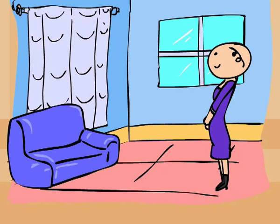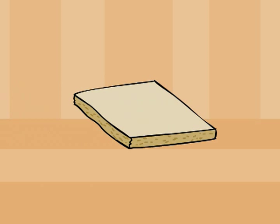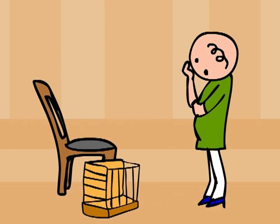You probably furnished your whole house without ever thinking about what your furniture is made of. Yet it can make you sick. Furniture can be built with particle board or press board, which is made with formaldehyde and toxic glues. It releases toxic gases into the air around it and into your nursery or home. It is difficult to find furniture that does not contain these wood products.